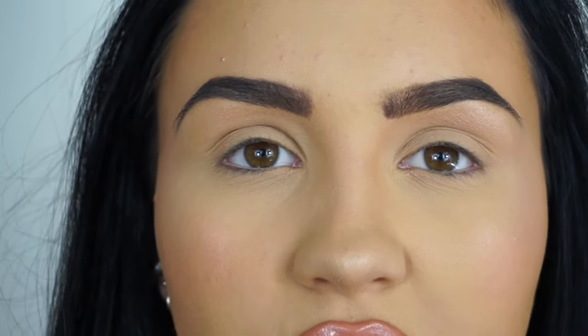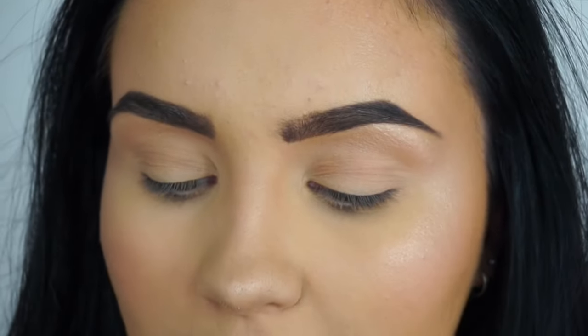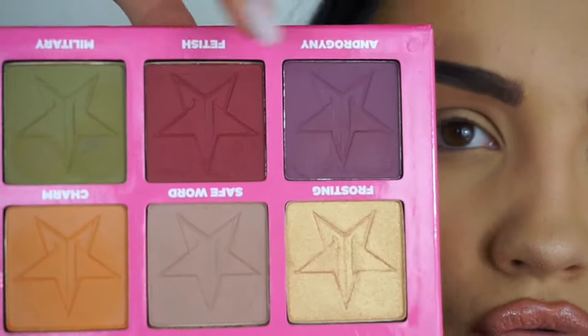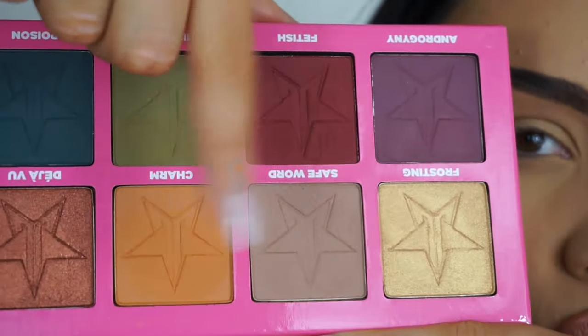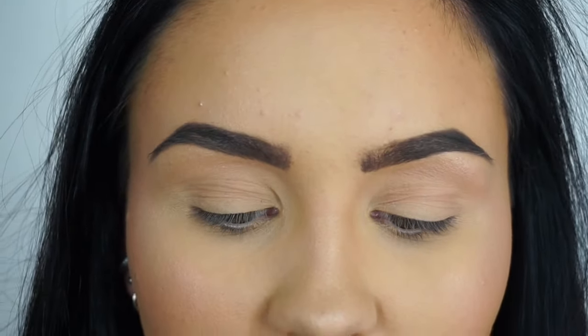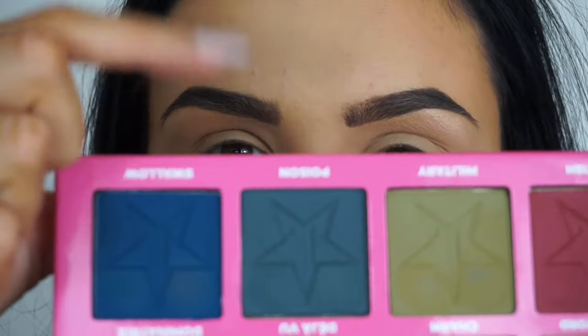Okay, so this is going to be the first time that I'm trying out the Jeffree Star Androgyny palette on my eyes. So I'm going to see how the colours blend onto my eyes and how the formula is. For today, obviously the colours which I'd normally gravitate towards would be these red warm tones and these neutral browns. But I'm going to step out of my comfort zone today and go for something really different, and I'm going to go in with these blue and teal colours.